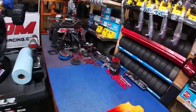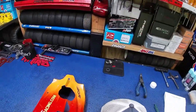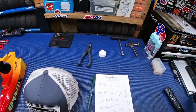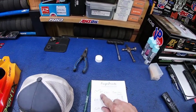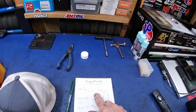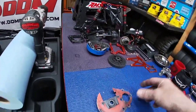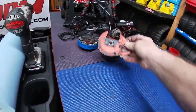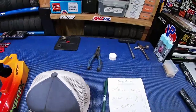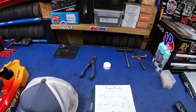We're going to rebuild our diff. We're going to bulletproof our diff. And then we'll go from there. We're going to stick with the Turtle Racing. We're going to get the Turtle Racing clutch system, which has everything. It has the plate, the clutch plate here. It's got the carrier. It's got everything. So we're going to do that.